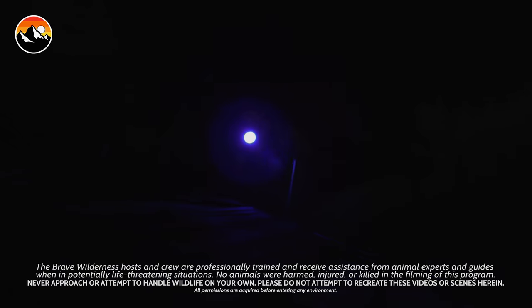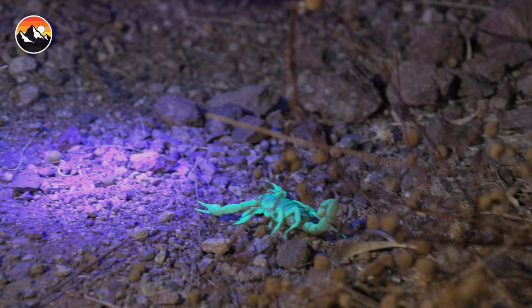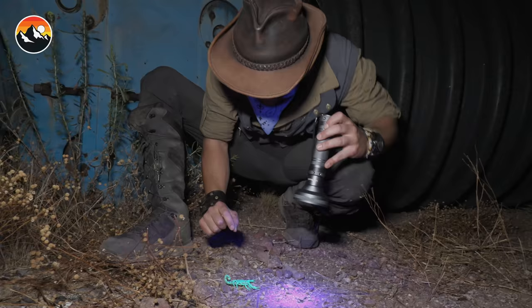Giant desert hairy scorpion right on the edge of that pipe. See how they glow? Hunkered down in ambush mode. Oh, now it's on the move. Oh, it's so nerve-wracking to pick up one of these arachnids.